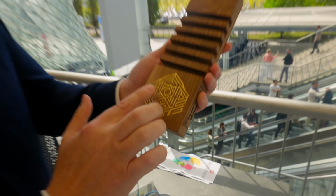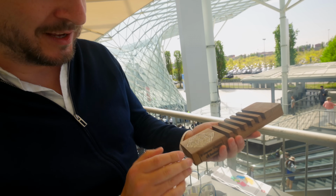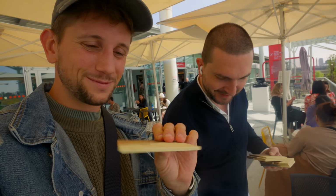So what I've done here, it's a small present. You have the logo of the Lost Villa, the one that I created with Midjourney. Yeah. And I did it in bronze. Oh wow, that feels good. In the wood. Thank you, Stefan. That's super cool. My pleasure.